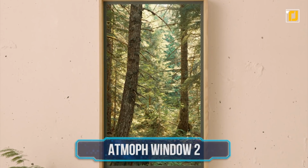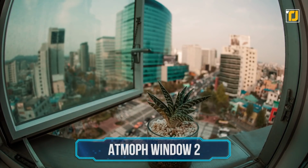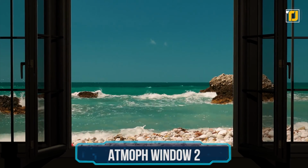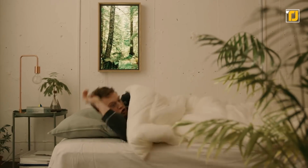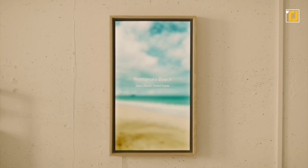Number 6. ATMOPH Window 2. If you're after those nature vibes, then 1 or 2 plants just won't cut it for you. So why not change the whole view of your bedroom window with the ATMOPH Window 2? ATMOPH Window is a 27-inch 4K display that looks just like a window and lets you change the view of the world whenever you want to whatever you want.